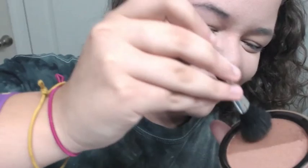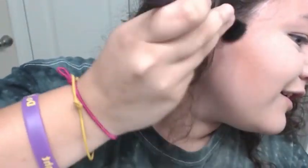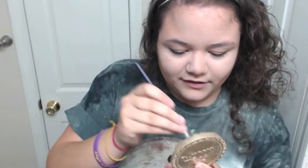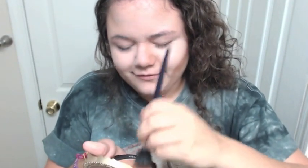Some more on. Okay, I think that's good. And then you shade right where your nose is because it's feminine to have a smaller nose. That's what I don't have.